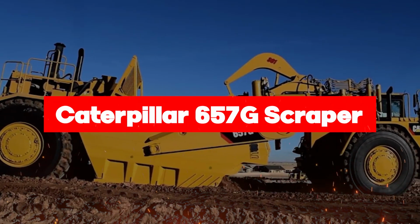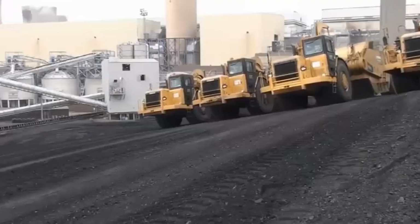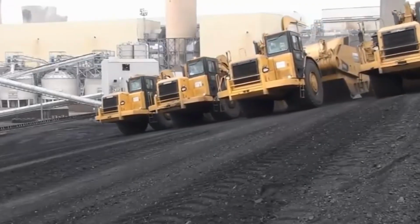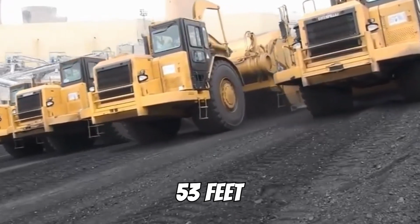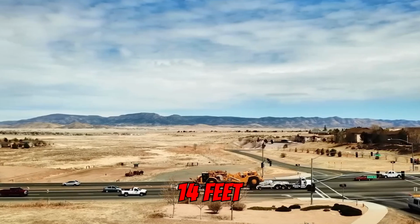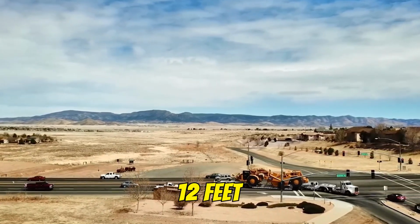Now at the 4th spot, we've got the mighty Caterpillar 657G scraper, a machine built for serious earth-moving tasks. Stretching an impressive overall length of 53 feet and an overall width of 14 feet, this beast towers with a height to the top of the cab at 12 feet.